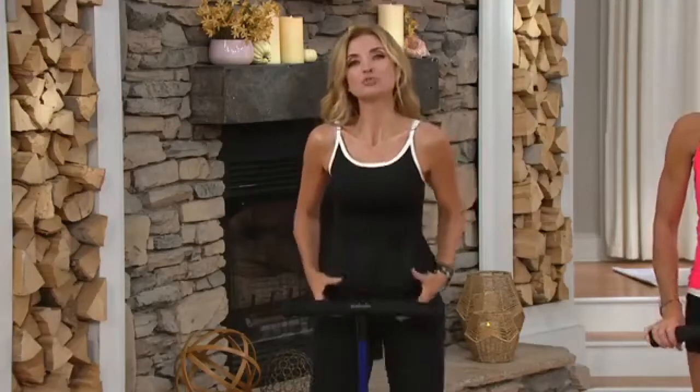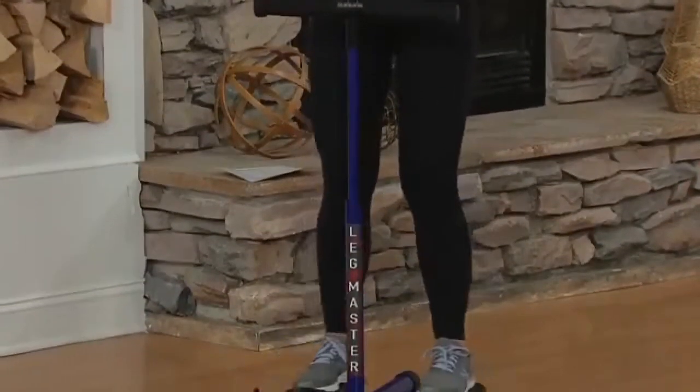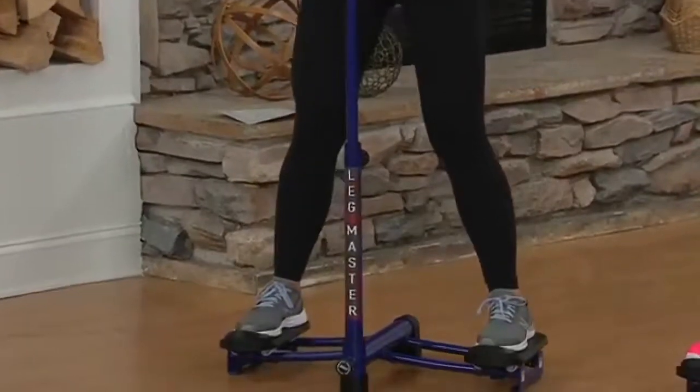Guys, we have to strengthen every muscle in our bodies to stay fit, but this is an area that simply doesn't get a workout in virtually any other way. And so here I am standing, talking, and getting that pelvic floor workout.